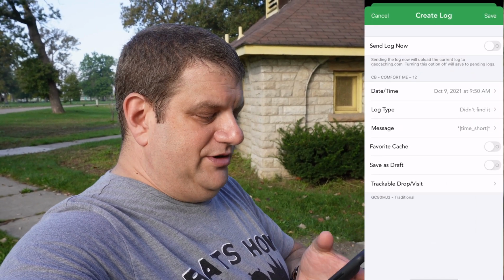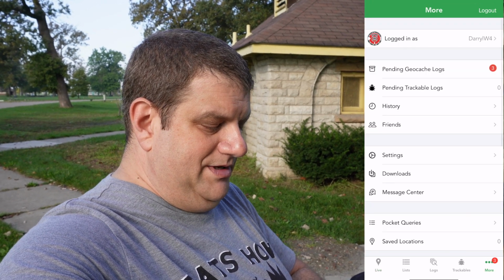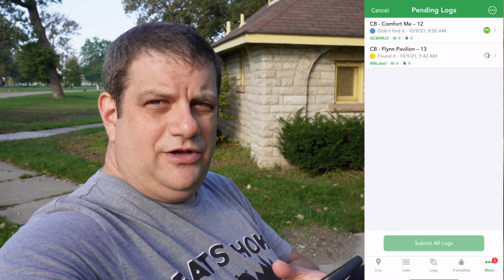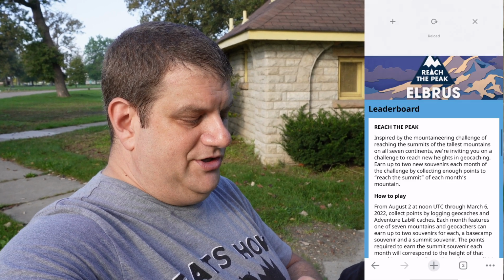But if we go back to Cachly, we've got our logs. I'm going to go ahead and submit them. And we can take a look at what happens when we do. So we have two found logs, so we should end up with 650 points if we refresh. There's my 650 points. That is how Reach the Peak works.